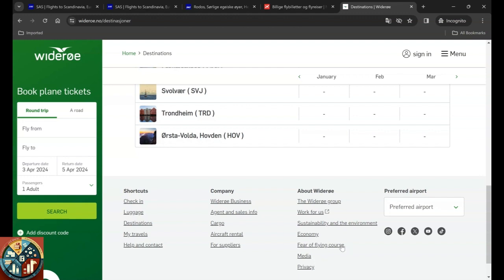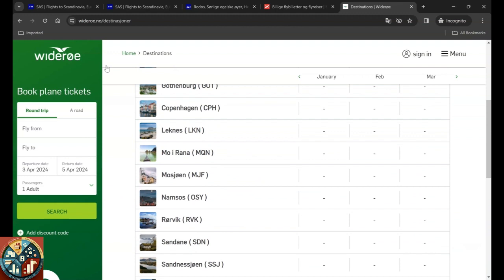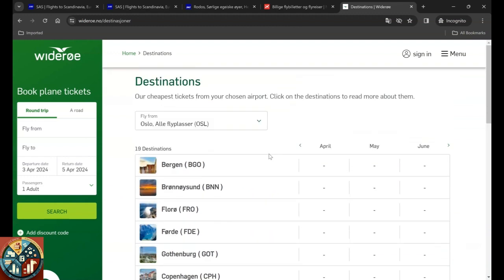economy, fear of flying course, media, and Wideroe is also in Sandefjord. I've seen there are pilot training courses in Sandefjord. So if you're interested, maybe you want to try it and gather some info about it.